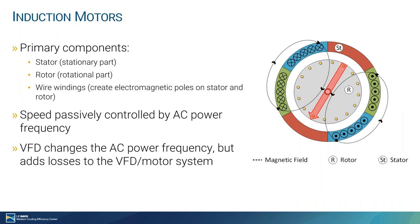To give you an overview of the two different motors, the induction motor has three main components. The stator, which is the stationary part, the rotor, which is the part in the middle that rotates, and the wire windings, which is what creates the electromagnetic poles that cause the motor to rotate. Based on how induction motors are designed, they are passively controlled by the frequency of the AC power supply to the system, which dictates its rotational speed. To change its rotational speed, a VFD is needed to change the frequency of the power. And when you do this, you cause the motor to operate outside of its design condition, and you add additional losses to the system by all the transistor switching in the VFD.